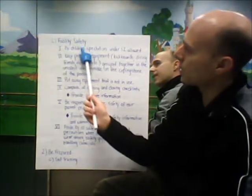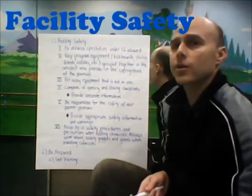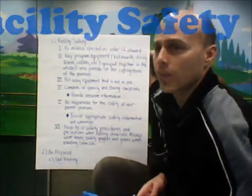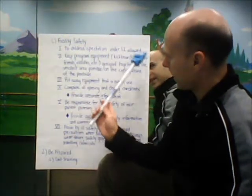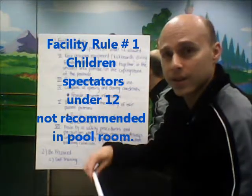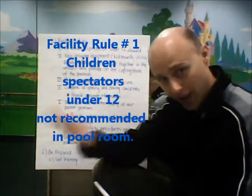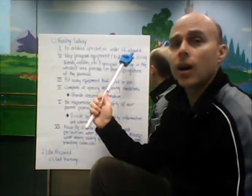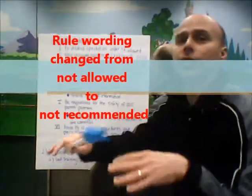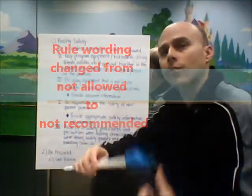Letter C, topic C, facility safety. These are rules that are in general about our facility and policy. No children spectators under 12 allowed in the pool room. Now, this is not a firm rule where we keep them outside at all times. This rule is about not allowing any children under 12 to be spectators for the duration of class.